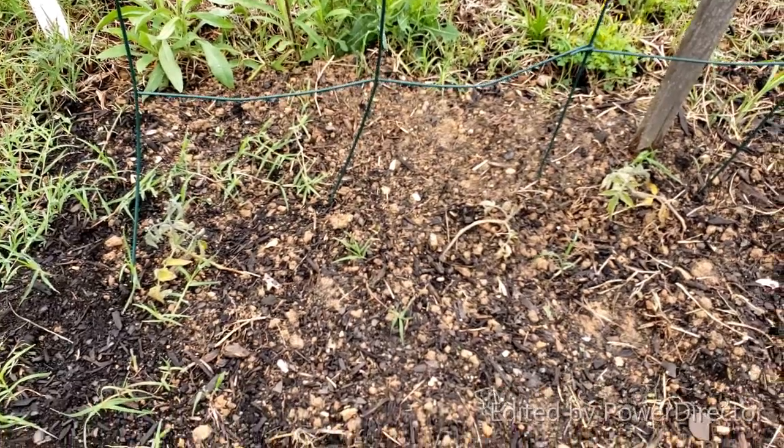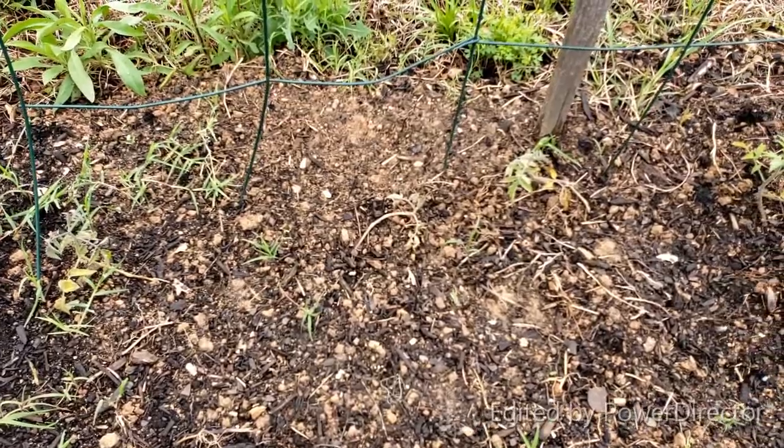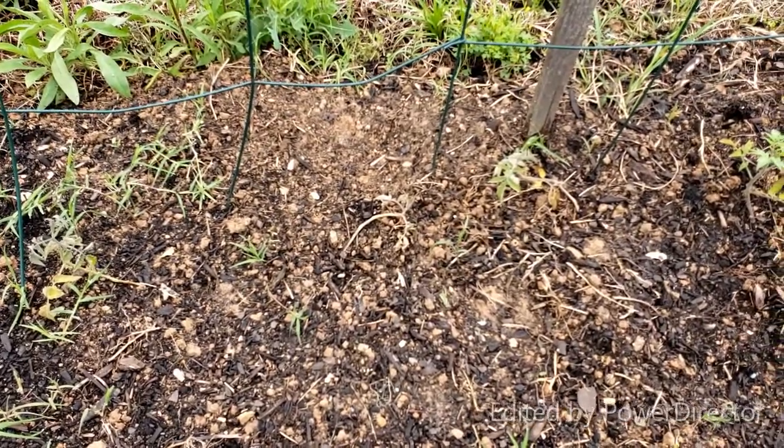All right, this one's got a little bit of this grass coming through, Bermuda grass. It looks like I've got one tomato that's not going to survive.